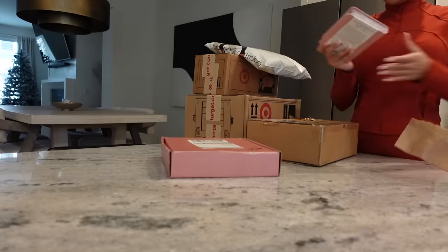Isn't this funny? I just went in my bag from Miami and just found all this. Yeah, the one that you gave me is in my beauty room. Just took it out of my bag. Yeah.